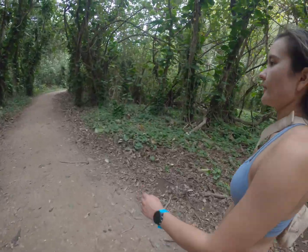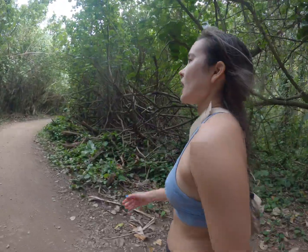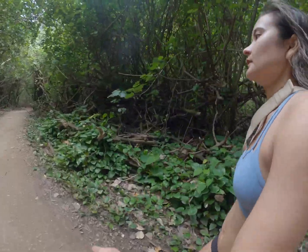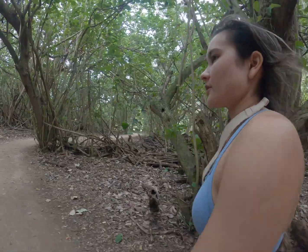About that trail too that I forgot to mention, really hard to balance. It's really slippery, the surface is uneven, it's rocky, it's wet, muddy, like steep. Yeah, the stream crossings were no joke.